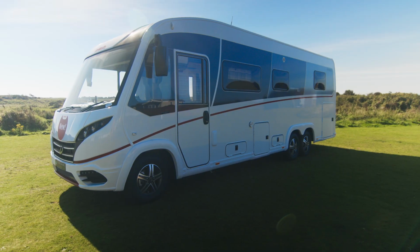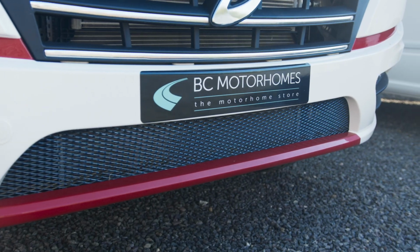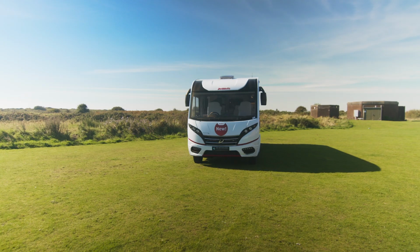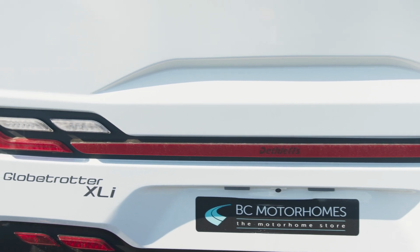So this model is the i7850-2 DBM. It's 8.6 metres long, twin axle at the back. This one's plated at 5.4 tonnes and it's just over 3 metres tall.